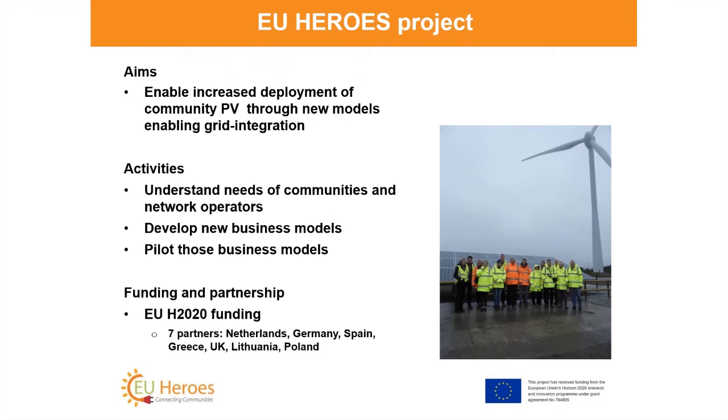So the EU Heroes project, as I said, the aim of it is to try and enable increased growth of community PV through new models that work with better grid integration of PV. The activities we're doing were to better understand the needs of both communities and network operators in this area, to then develop business models that respond to that and to pilot those business models. It's funded by the Horizon 2020 programme of the EU, and the partnership involved seven different countries.